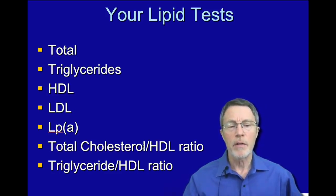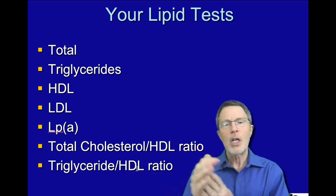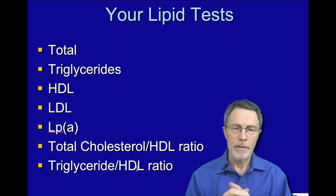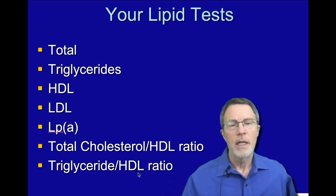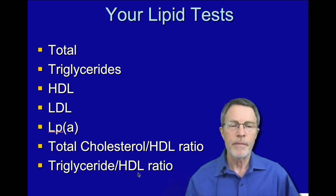Now, we're going to skip over the total cholesterol HDL ratio and talk about the triglyceride over HDL ratio. I've done a couple of videos on that. And here's the thing. Because cardiovascular inflammation causes heart attack and stroke more so than LDL, we look at triglyceride HDL ratio. And here's why. If you have insulin resistance, let me just back up. Remember I said that at the end of it, we're going to talk about a carbohydrate metabolism problem, not so much a lipid problem. So here's what happens.